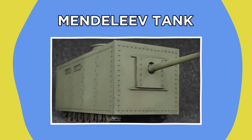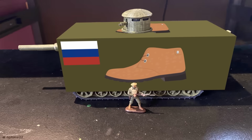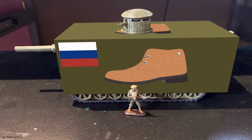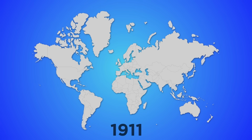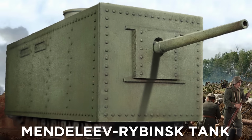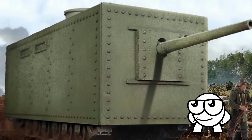Mendeleev tank. Tank designs have really evolved over the years, and nothing makes that clearer than looking at one of the early Russian shoebox tanks. In 1911, a little over a decade before the Soviet Union was established, the Mendeleev-Rybinsk tank was designed. And you can kind of see why I confused it with a shoebox, right?